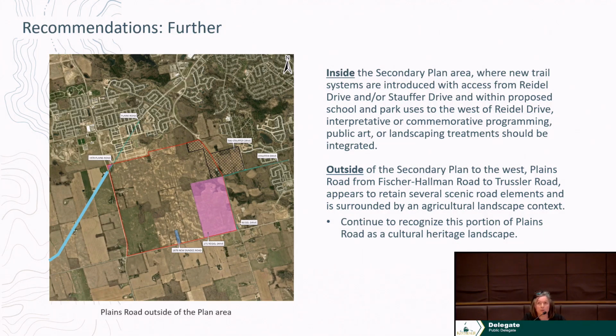So for example, within the secondary plan area, there are recommendations about trail systems being introduced from Riedel and Stauffer Drive, and within school and park uses to the west of Riedel Drive would benefit from interpretive or commemorative programming, public art, or landscaping treatments within those land uses and as part of those trail systems.